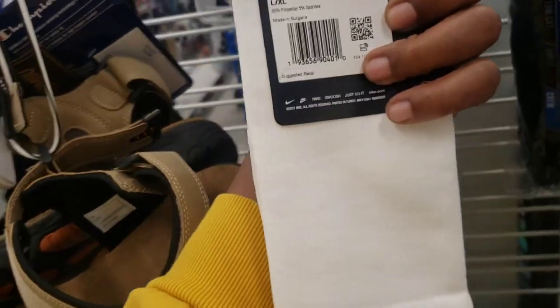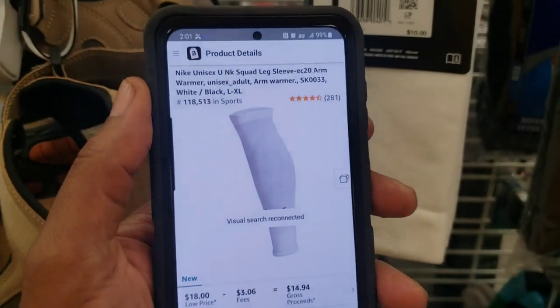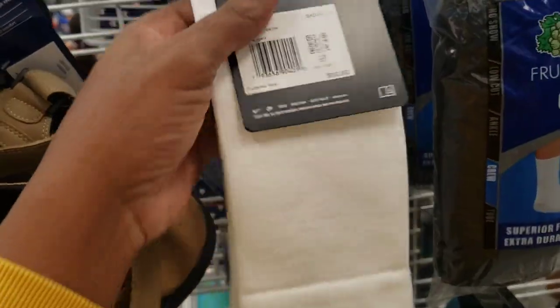I need to scan this and see what's going on because I used to have a field day with stuff like this. Some more old ways. Ranking is pretty good. Look at the reviews as well. $18, $2.99. It's like three something. We're going to go ahead and grab up all of these right here, actually, to be honest with you. And this jersey.